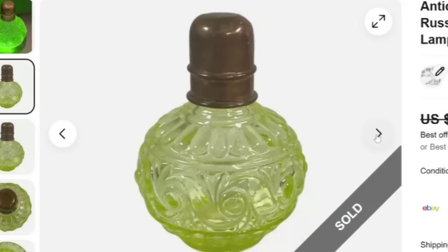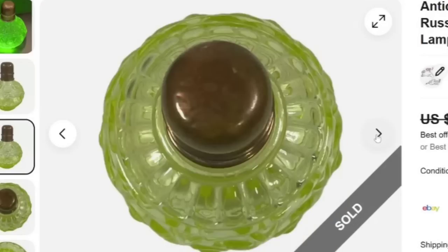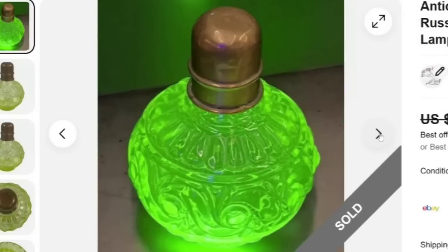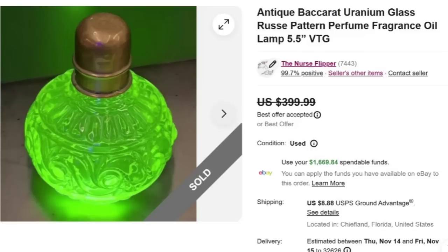Looked it up on Google Lens. It was in an online auction, and amazing profit. $200 profit in 3 months. I will take all day long. And again, make sure you show it glowing in the front picture if you have uranium glass.